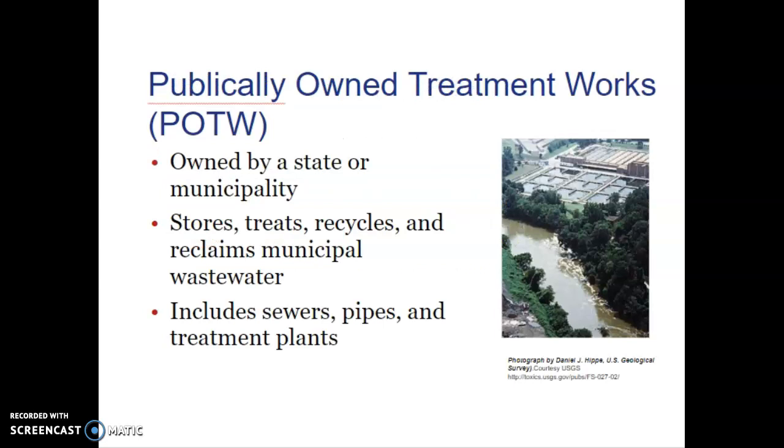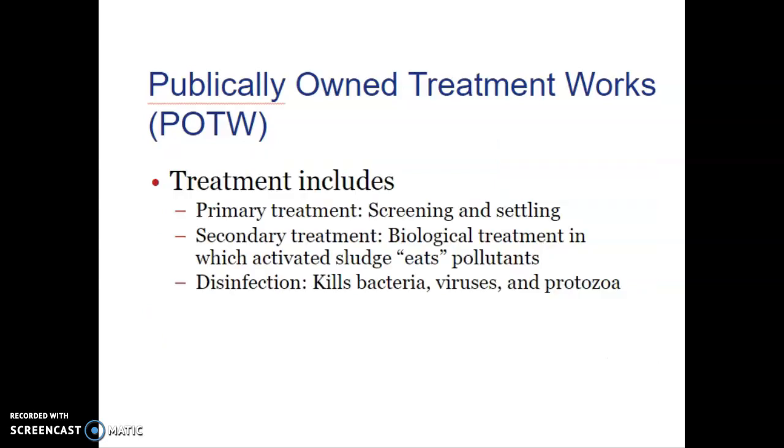So publicly owned treatment works, or POTWs. This is where all of us that live in the city, our wastewater actually goes to a publicly owned and operated wastewater treatment plant. These treatment plants take the wastewater and put it through a series of different cleaning treatments so that the water is drinkable by the end of the process. So typically at the beginning of the treatment, the water is going through some kind of graded system, and they're catching all of the solids.